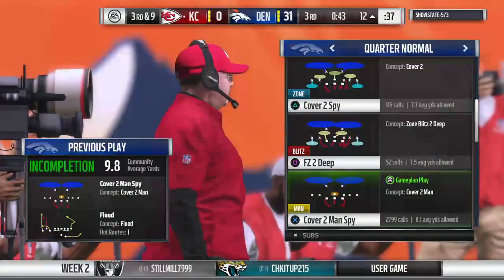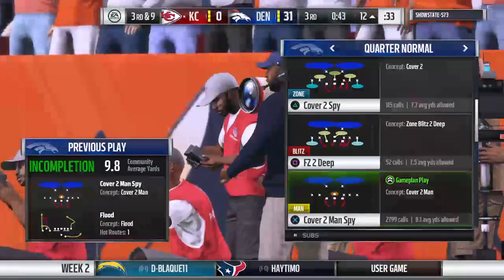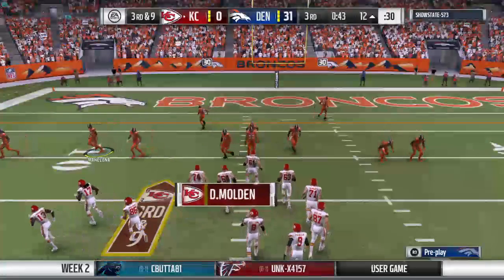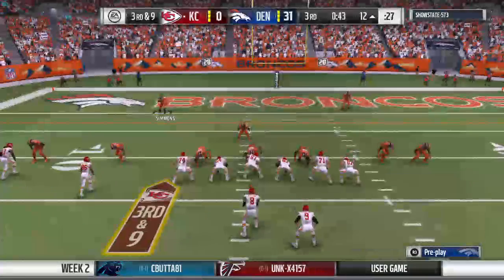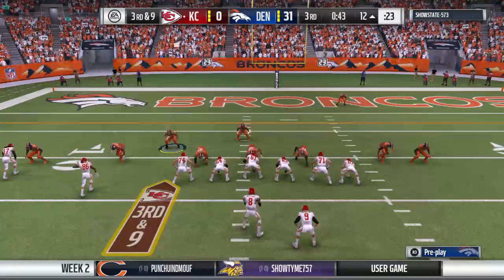My goodness. A missed opportunity for an interception would have killed off a drive. They had a chance there to finish things off. Didn't get it done. I guess that's why a lot of those guys do not play offense. Set! Blue 90! Blue 90! Over!